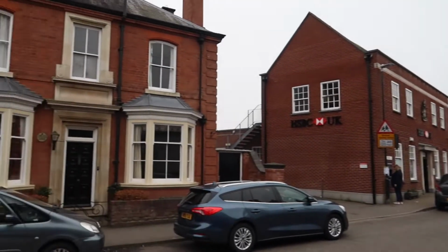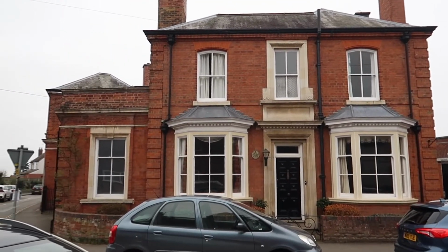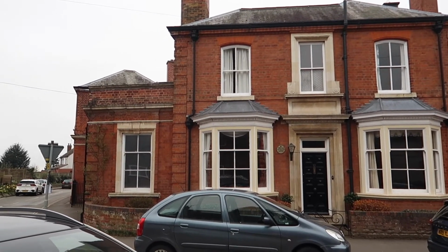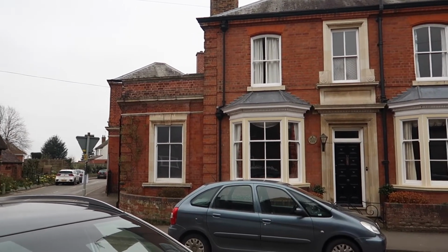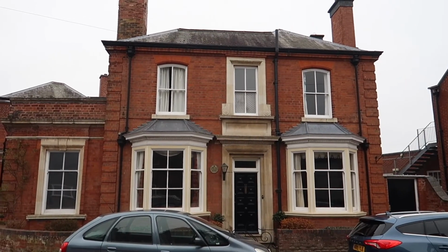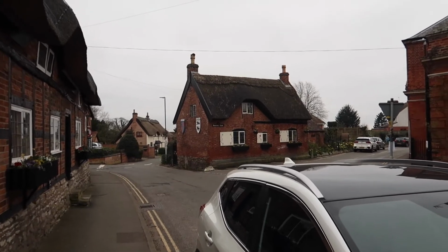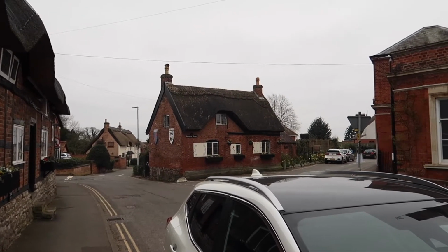Right, let's move on. This is the main street in Market Bosworth. This shows how quaint it is. This is called the Old Police House, so no doubt the local policeman would be here. But it's a remarkable residence, this. I love it. And here's another shot of this corner cottage, which is quaint but small.